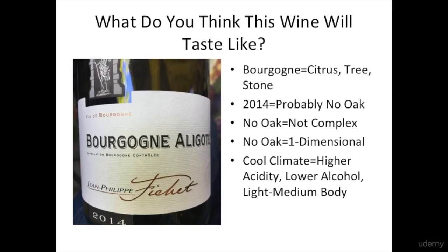So the only other thing we know about this wine is that it's a 2014 vintage, which actually does tell us a lot about this wine, because since it's 2016 now, it probably doesn't have any oak aging since it's already on the shelf. So if there's no oak aging on this wine, it can't really have any secondary aromas or flavors. So it also won't be a complex wine, which means this wine is just going to be one-dimensional, just showing fruit flavors, and that's it. So it'll probably also have a higher level of acidity because of the cool climate, and a lower level of alcohol because those are directly proportional. And I'm going to say this wine is light to medium bodied because, again, we don't know exactly where in Burgundy this wine comes from.